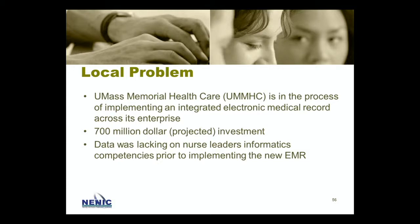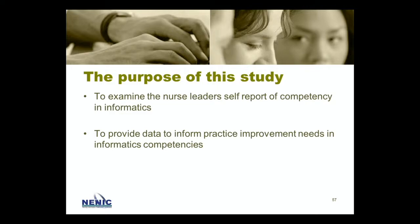What we found, as we were going through this, working with Pam, was that they really were lacking some of the data that was needed about whether or not the nurse leaders there were competent and well equipped to deal with this new tool, and were going to be able to achieve the strategic goals that they had for this project. So the purpose of the study was to examine the nurse leaders' self-report of competency, to provide us with some data to inform practice improvement and educational opportunities as they move forward.